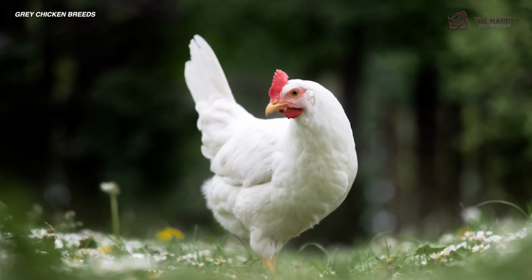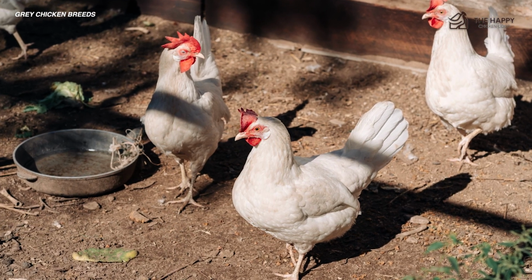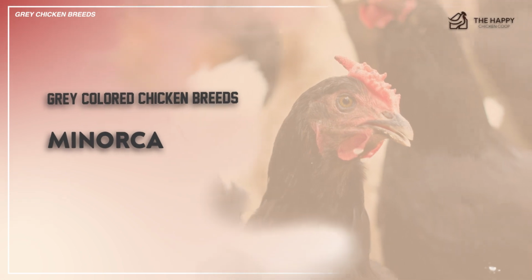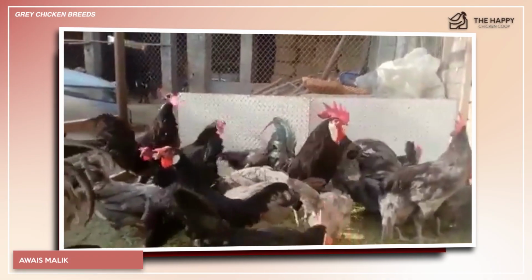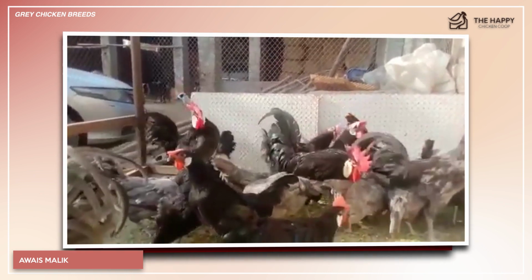Blue and lavender are both rare color variations recognized by some poultry clubs. Let's keep it moving here. The next one is the Minorca chicken. Minorca chickens are usually black, but have other color varieties like buff and white. The blue Minorca is recognized in the UK. There's also the naked neck.